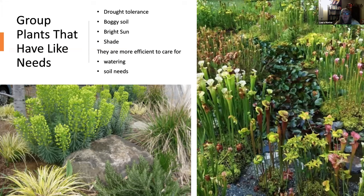Is it shady? Is it sunny? You're not going to put something like a hosta out in the bright, bright sun, or it's just going to fry. The leaves won't be beautiful and colorful. They'll be all pale. This is much more efficient for you to take care of. You don't have to worry about changing the soil as much. You don't have to worry about the watering quite as much. You just know this setting needs less water than another, and you can water groupings at once.